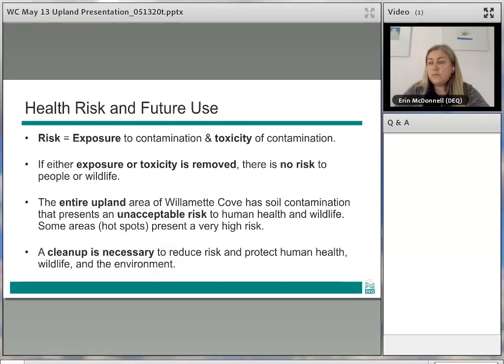And when we talk about risk assessment, it is quite complicated. We could spend hours talking about it, but risk is pretty much the toxicity of the contamination, and humans or plants and animals being exposed to it. So if you remove either the toxicity or the exposure, then you remove the risk. So in this case, the entire uplands of the Willamette Cove has soil contamination. So there's unacceptable risk. And then some of these, again, hotspot areas present a very high risk. And because these conditions are present, a cleanup is necessary to protect human health and the environment.